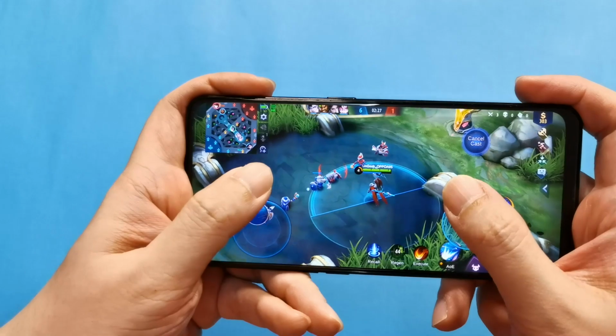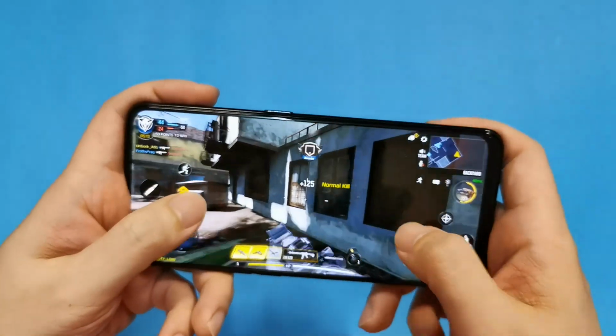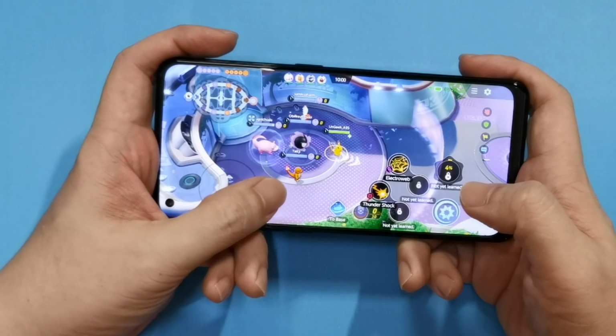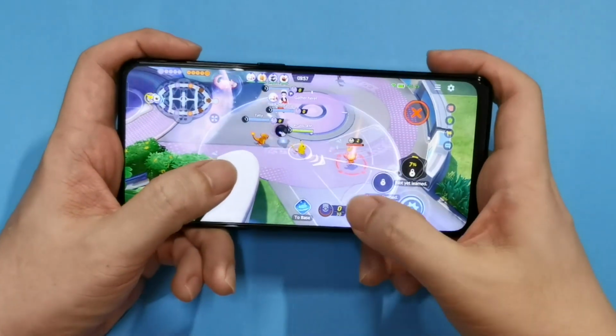Even after playing several games, the performance held steady. For FPS games such as Call of Duty Mobile, the phone also worked well at its default graphics settings. This means you should have very little issues running popular games on the OPPO A95. Just don't crank the graphics settings all the way up.